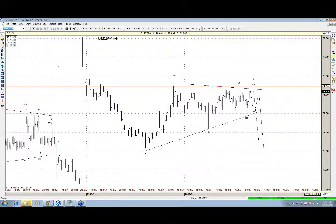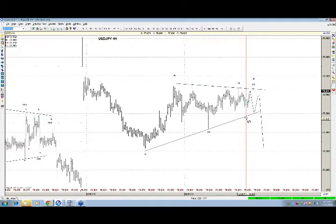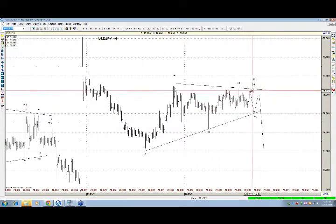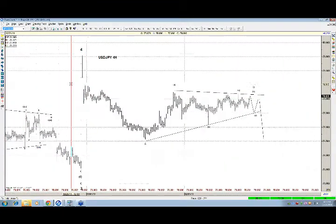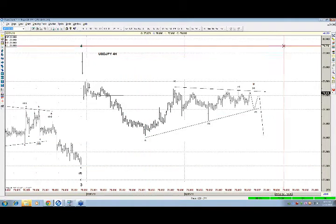This is a good area to short this pair, a good area to short this pair against this high, 78.28. If you get it right, you can make a ton of it right there, because it's going to trade below this low. I believe that is a given, either from here or from higher.